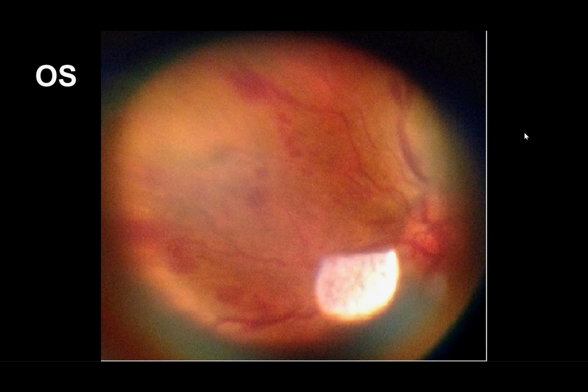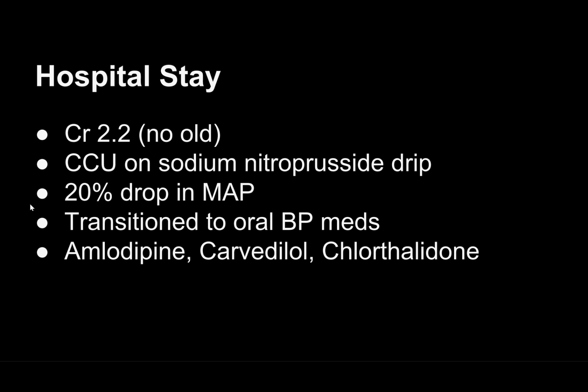And again, here's our left fundoscopic exam, and we have this nice crisp optic disc, so we're not to grade 4 hypertensive retinopathy. You can see some severe AV nicking here, and then again, highlighted by some arrows, is our hemorrhage. Hospital stay. Creatinine was 2.2. We don't have any old to compare it to. Was admitted to the cardiac ICU on a sodium nitroprusside drip with a plan for a 20% drop in mean arterial pressure. Transitioned to oral BP meds prior to discharge.